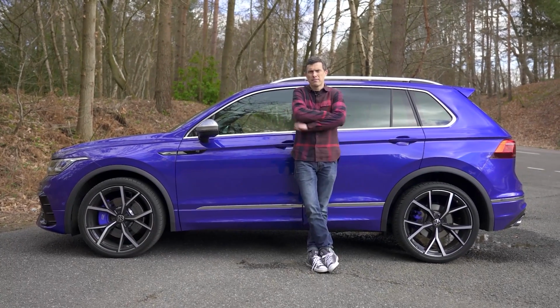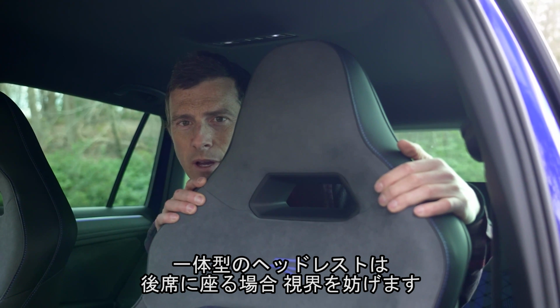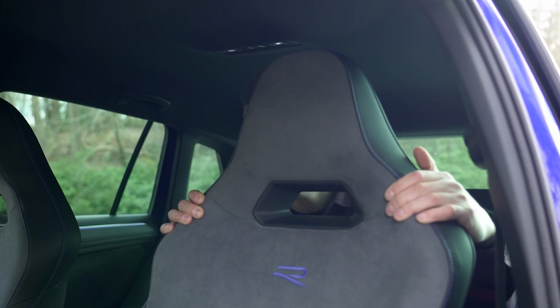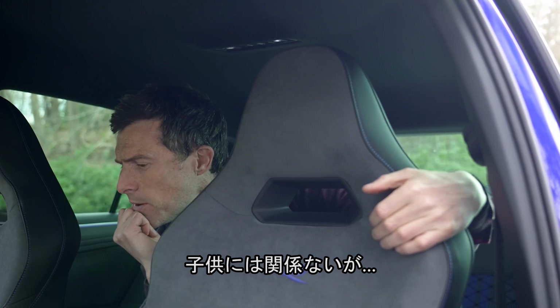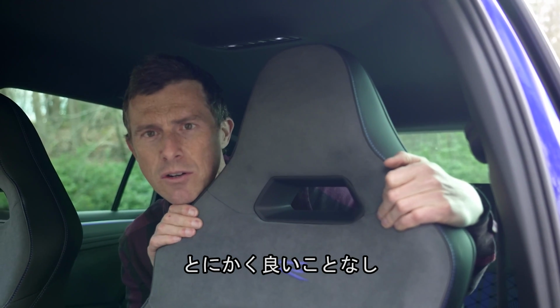The integrated headrest of the front seats isn't great if you're sat behind them because they really do block your view out the front window. Kids ain't gonna like that, although they might just be on their iPads. And they might just jab you through there. Anyway, it's not good, alright?